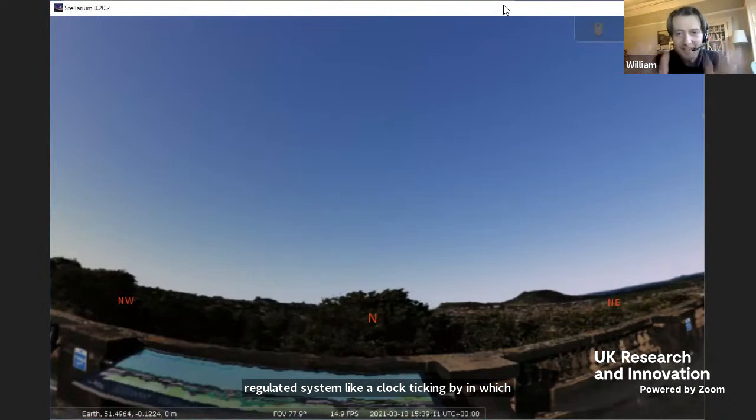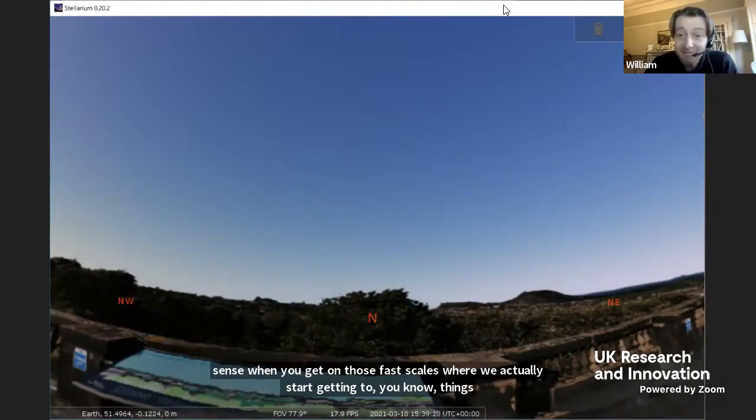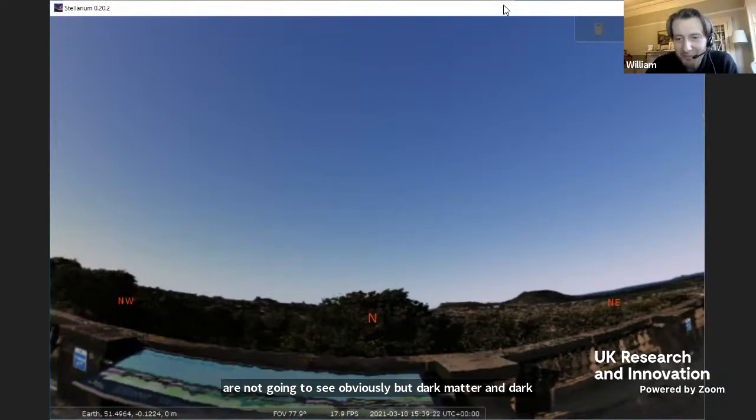Now, as I say, that's on the small scale in which astronomy makes sense. When you get onto those vast scales, where we start getting to things we're not going to see, obviously, but dark matter and dark energy, where we really don't understand very much at all about our universe. But it's nice that we do understand the backyard reasonably well.